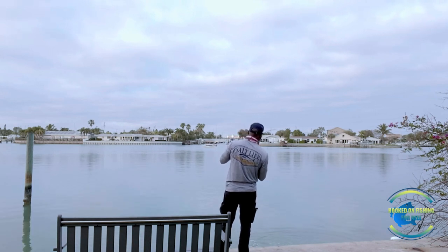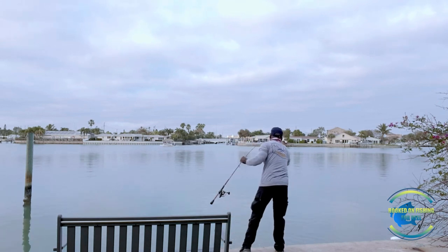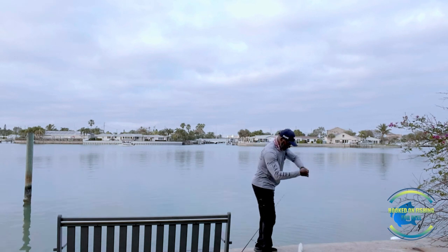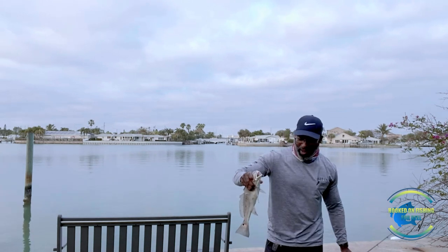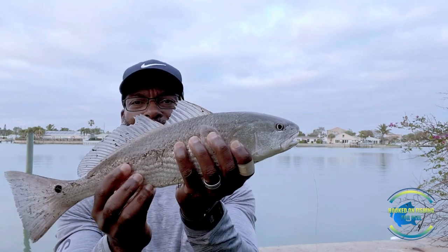Oh, I got a redfish, guys. That's a redfish. Little baby redfish. I'll show you guys. Redfish, guys. Well, look at that. There we go, guys. Redfish. Caught him on the crab. All right. Let him go.